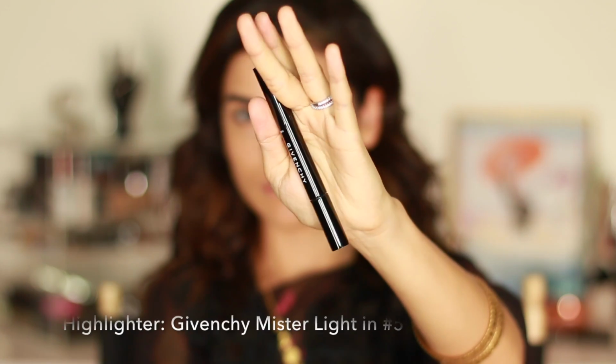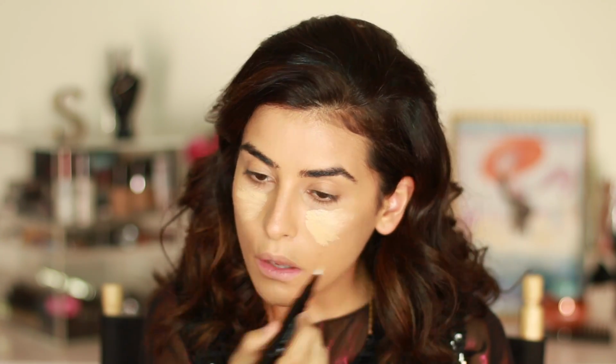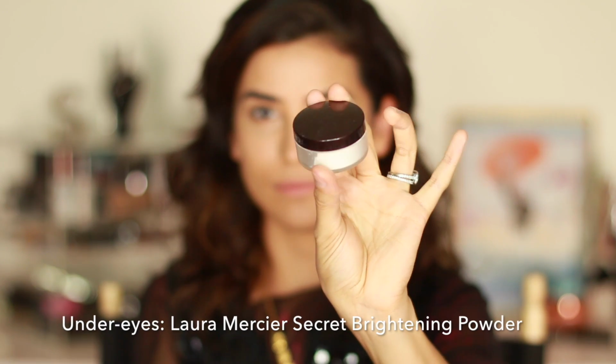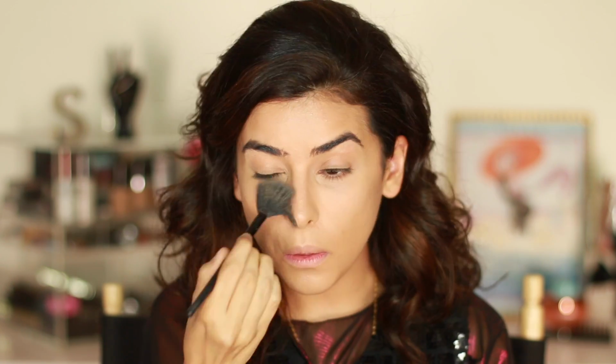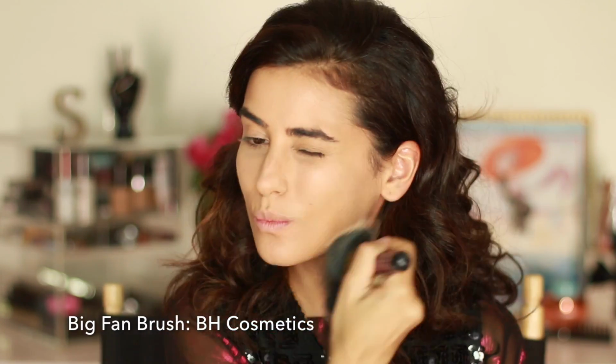It's awesome. So to highlight certain areas of my face, I'm using this highlighter from Givenchy. It is my absolute favorite, and I can't seem to get away from it. I just like applying it underneath my eyes, on my nose, on my cupid's bow, my chin, and my forehead area. So to set it in place, I've got to use a powder. I'm using Laura Mercier's Secret Brightening Powder underneath my eyes and in my cheek area. And then I'm using her translucent powder and applying it with this oversized fan brush to all the other areas of my face.